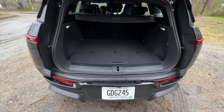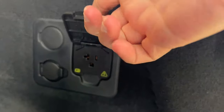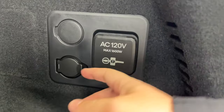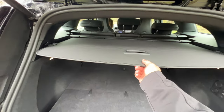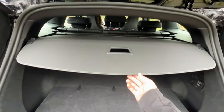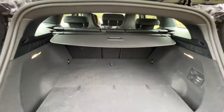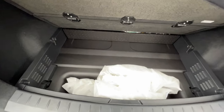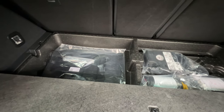So this would be the trunk area, I guess. You do have a 120 volt outlet over here, which is pretty dope, as well as a cigarette lighter there. This one even has one of those little cover shades, so it's able to hide whatever you have back here. That's pretty nice. I dig that. Underneath here there is a good amount of storage, I think. And then there's also some emergency kit items here as well, which is not really extra storage, but just emergency kit stuff that's included.